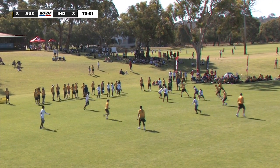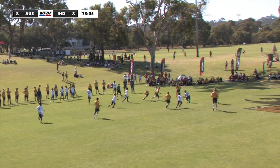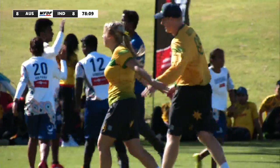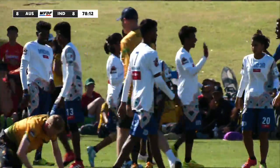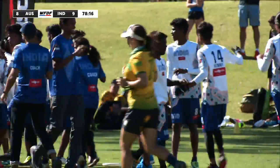He's the general here. He's looking around, signaling to his player with his fakes, but he can't connect with Murray. Sanjay picks up and throws to Ganesh for a quick goal. And that's 9-8. India back in the lead. Point for point here at the moment. That was a long point as well.